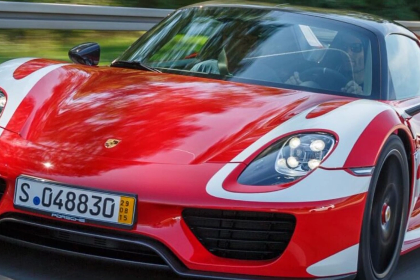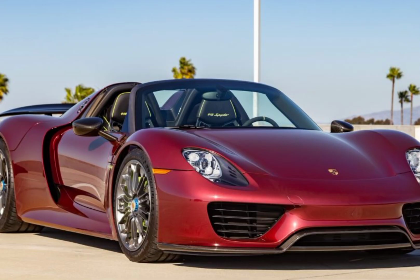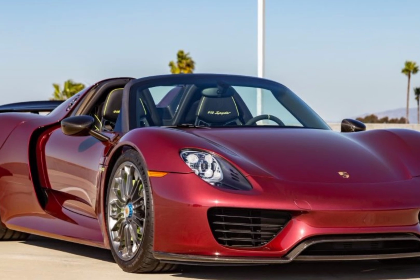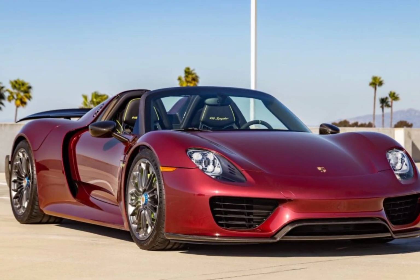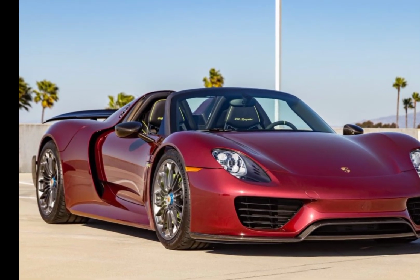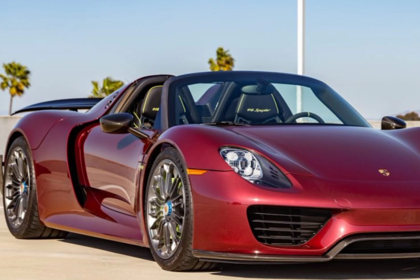It features Porsche's Torque Vectoring Plus, PTV Plus, an all-wheel drive system, and rear axle steering, ensuring unmatched agility and precision through corners. The massive carbon ceramic brakes provide incredible stopping power, allowing drivers to push the limits with confidence.